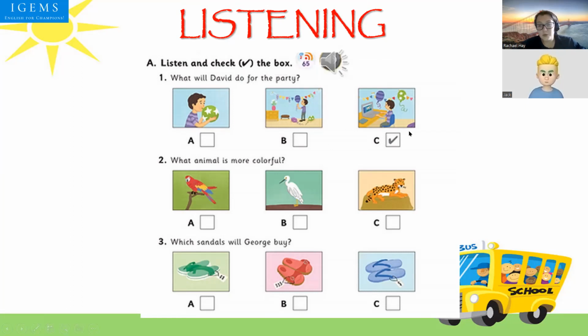Okay, so what is more colorful? Is it A, B, or C? Okay. Jack. Colorful, lots of colors. You chose the egret. The egret is white. Yes. Okay, let's listen to number three.